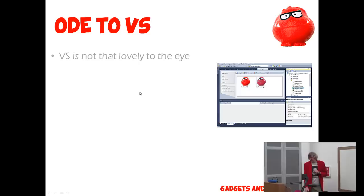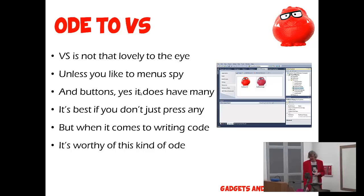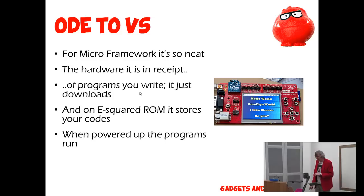VS is not that lovely to the eye, unless you like menu spines and buttons, yes, it does have many. It's best if you just don't press any. But when it comes to writing code, it's worthy of this kind of ode. For micro framework, it's so neat. The hardware is in receipt of programs you write. It just downloads, and on EEPROM it stores your code. When powered up, the programs run. So let loose the embedded fun.